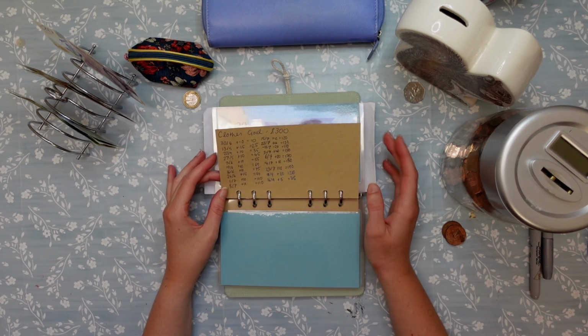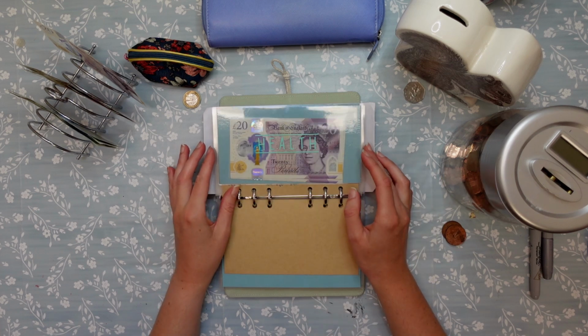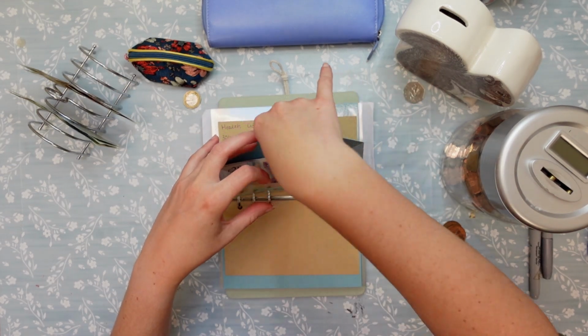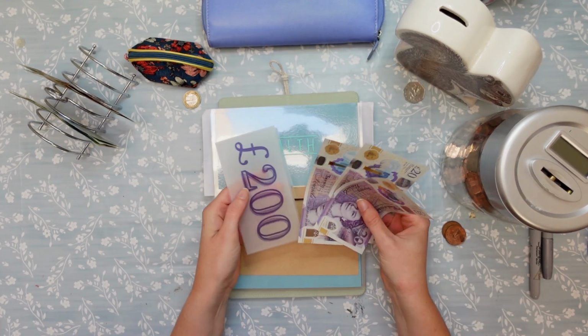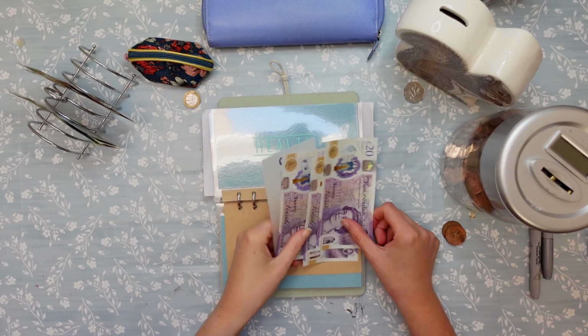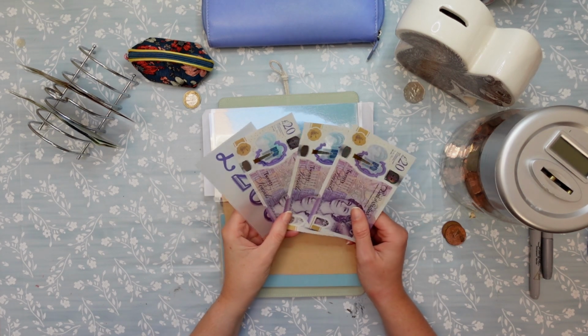So we're nearly at the £300 mark, but as this is such a lean month for me, having to prioritise other things like health. Oh, actually, I need to unstuff this. Oh, that's really annoying. Because I need to take £50 out of here.